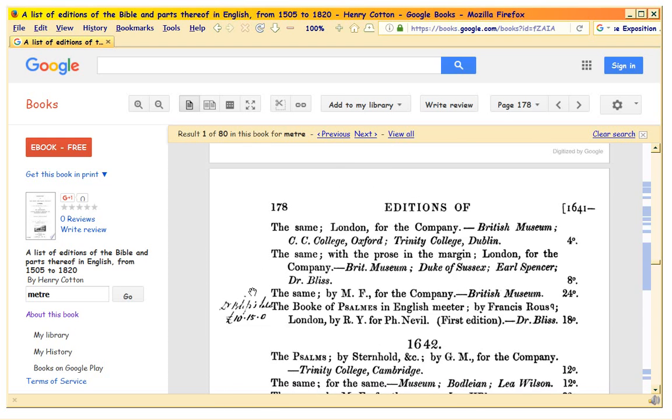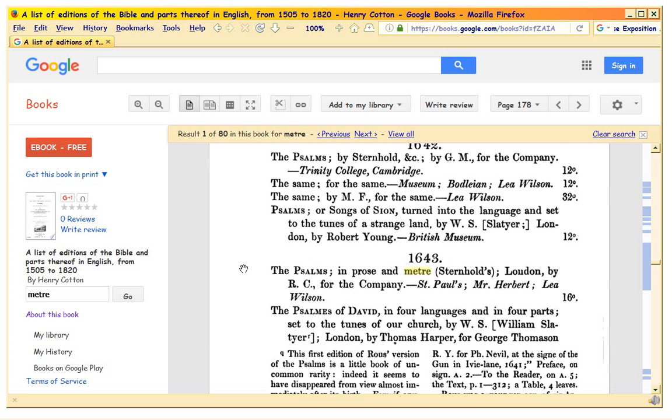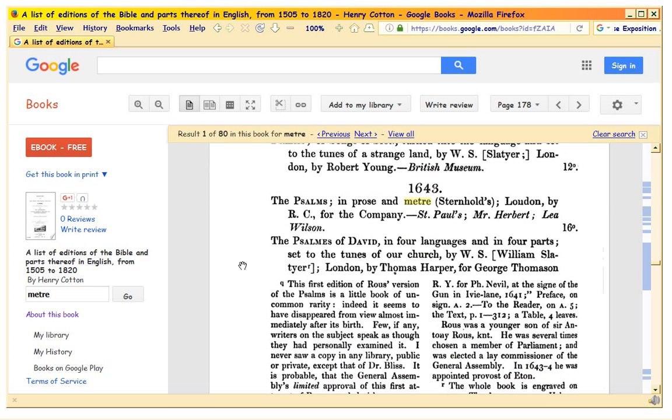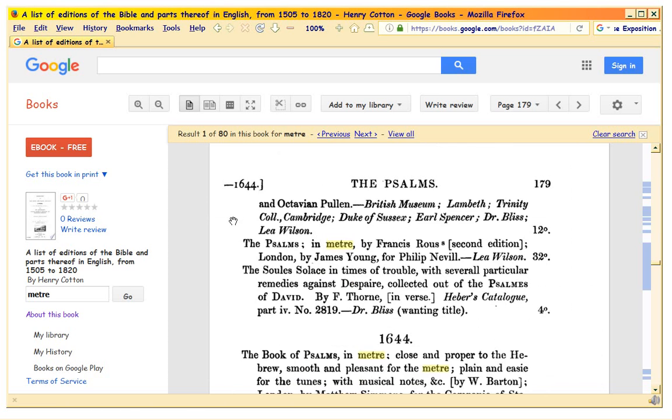So you see why it's metered in Matthew? I mean, yeah, in Matthew 24:50, where you see Hokorias. Here you go. Again, for all of those years, or at least 1640 and 1643, we have multiple different persons publishing the Psalms in meter.